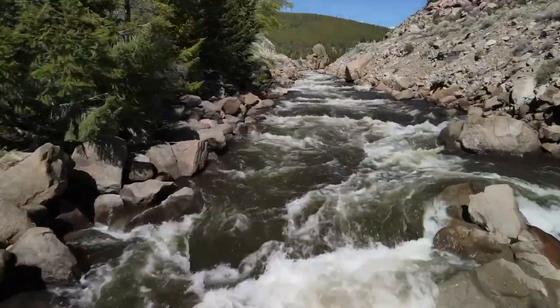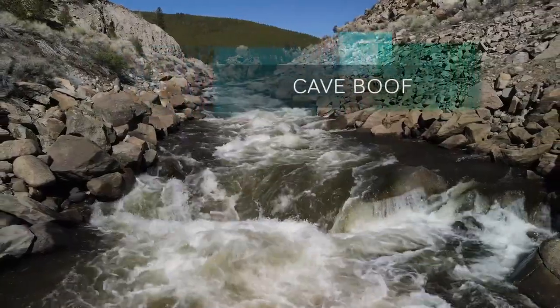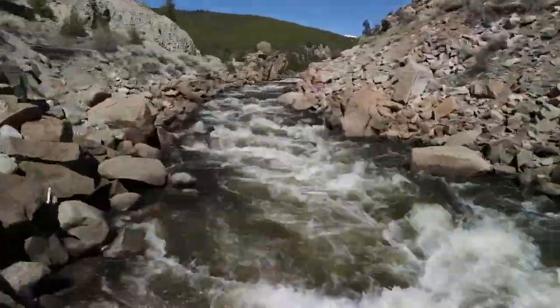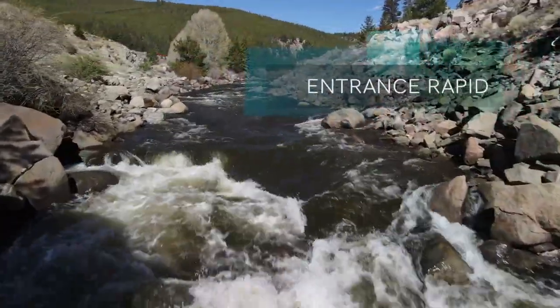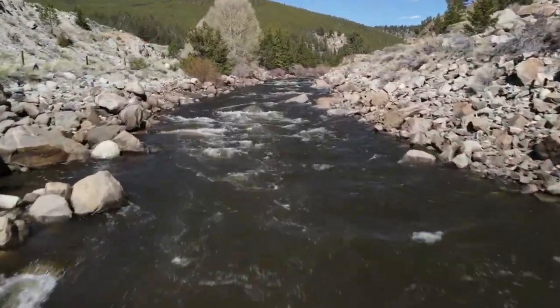The Cave Boof Hole just above this had a gnarly recirculation going at these flows that I couldn't help but stare at. And I'll never forget the feeling I had inside when I snapped my skirt on. It's the same feeling you get when you begin kicking up a large ice climb. This must only end one way.